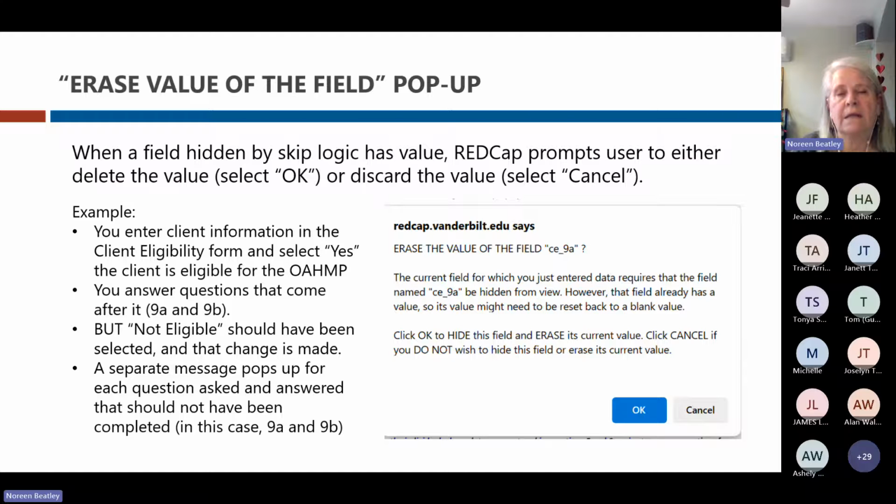I'm going to try to show you this when we are doing the demonstration, but occasionally you're going to enter data and then you're going to have to change a response. You're going to get this erase value of the field pop up. And this means that the question that you answered is no longer relevant. And so you're going to need to either indicate you need to cancel the question or leave as is. And you'll get a pop-up for each question answered.